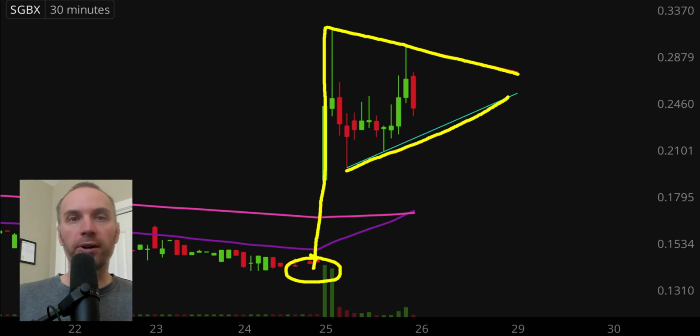So while there are no guarantees, is it plausible, is it valid that if the price can work its way back up here and get a break up through that level, that break in and of itself could create additional buying pressure?